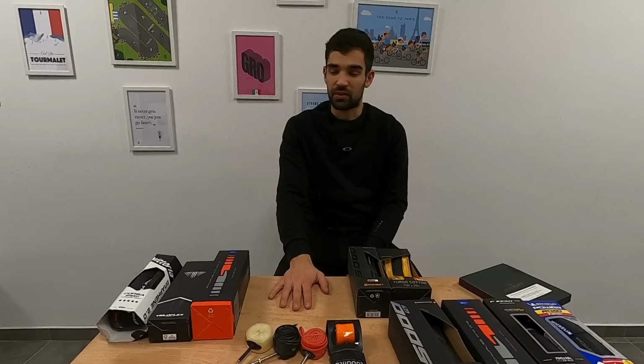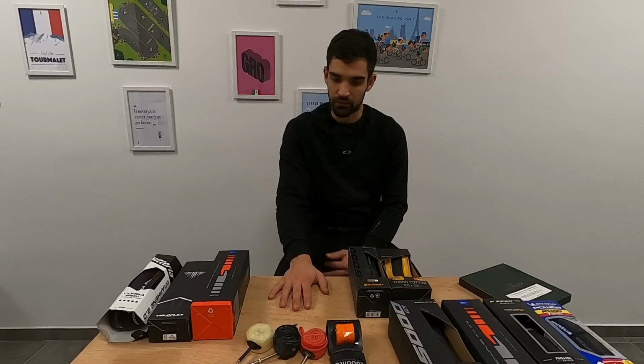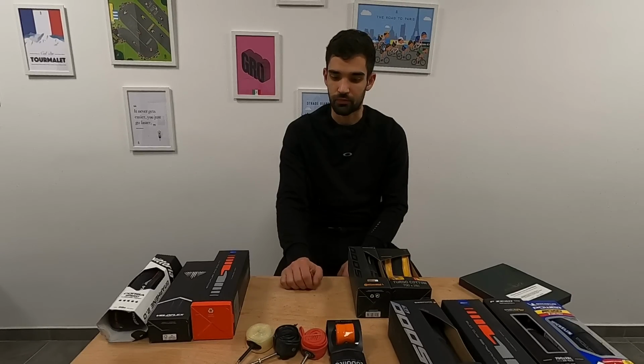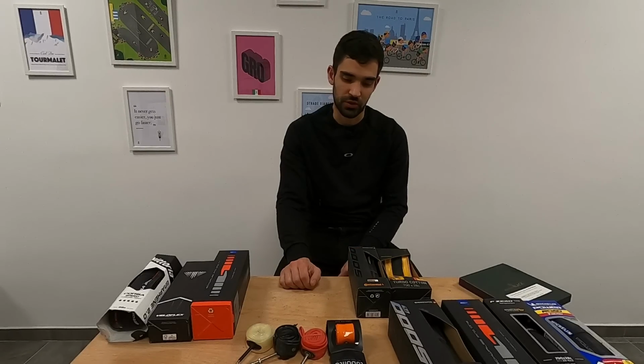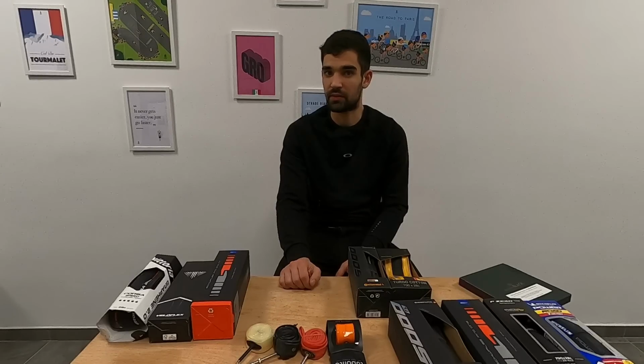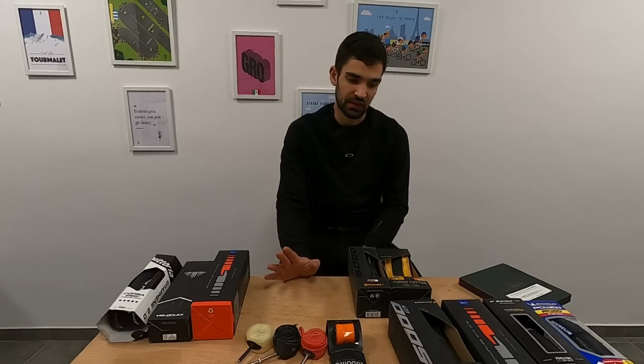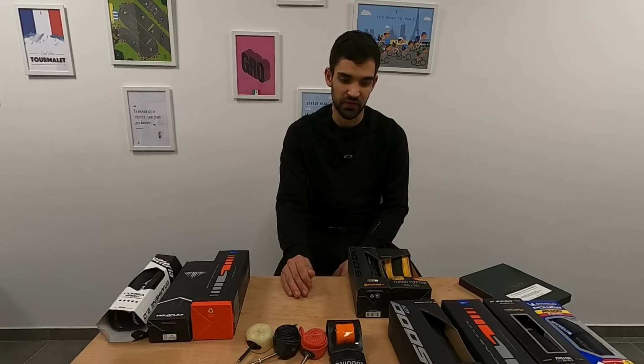So after I stopped using tubulars, I went to Zipp and various other wheels, and those are all clinchers only. Back then tubeless wasn't really as cool as it is now, at least not on the road. So I ran Vittoria Corsas with latex tubes. Latex tubes was a good choice. I'm going back to that later. But those Vittorias I ran because Vittoria tubulars are great. So I thought the clinchers are great, so I ran that, and basically I didn't explore many other options.